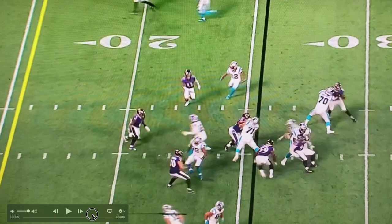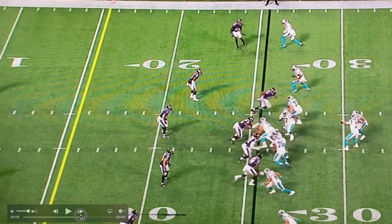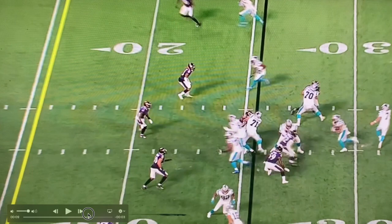You see this gap here. So you see how disciplined and how physical he is here. Nice little play call again by the Panthers, but he sniffs that out, gets under, blows up the ball carrier. Watch it again.